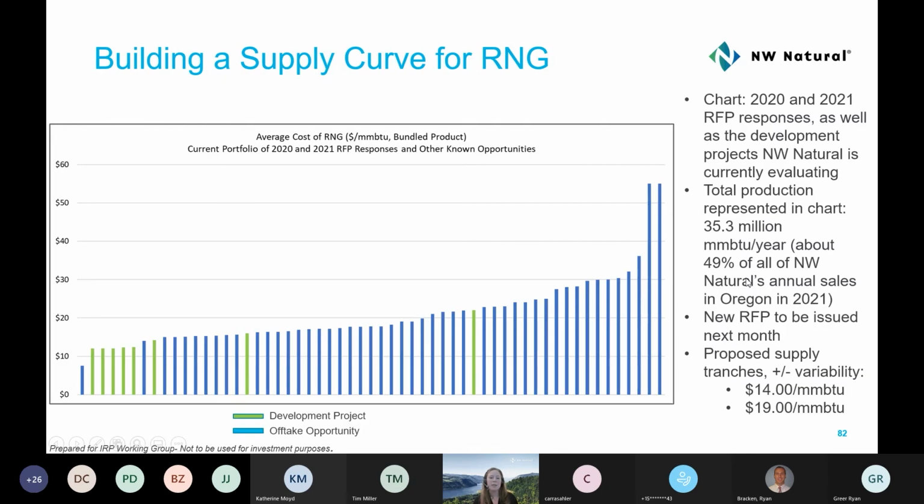So this is a slide that reflects the portfolio of resources that we are evaluating for development, as well as our 2020 and our 2021 RFP. The blue bars are pure offtakes, the green bars are development opportunities. All told, you can see there's a really big distribution in the overall bundled price. This represents over 35 million MMBTUs a year, so that's about half of Northwest Natural's annual Oregon sales.